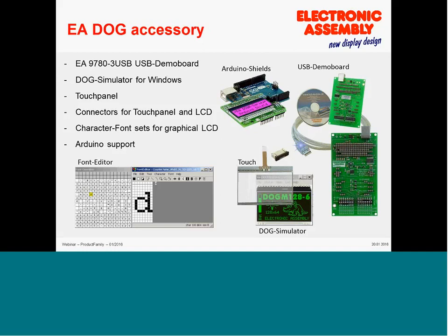If you are using a touch, we also can offer the right touch connector, or if you want to use the display with sockets, so that you don't want to solder the display directly in your PCB, we can also offer to you the sockets. It's everything out of one hand.